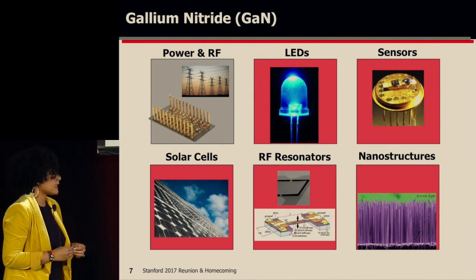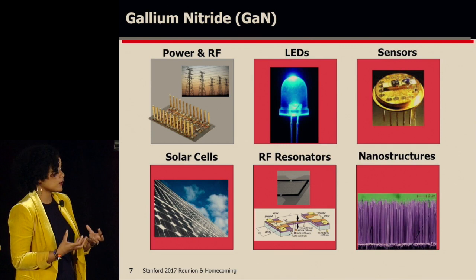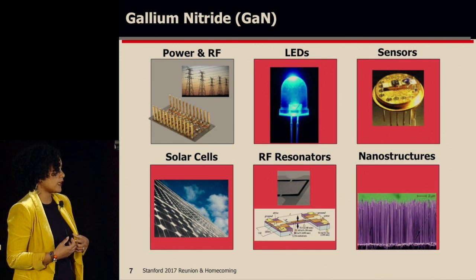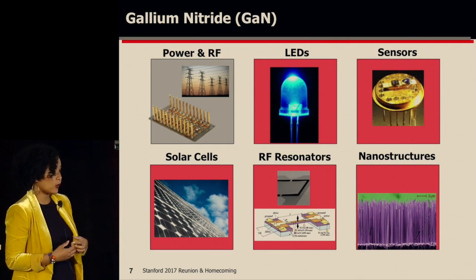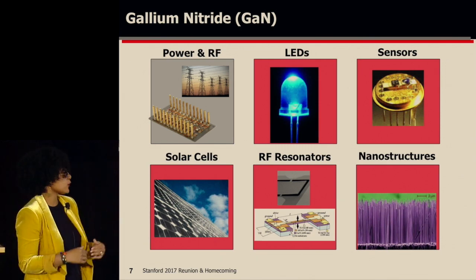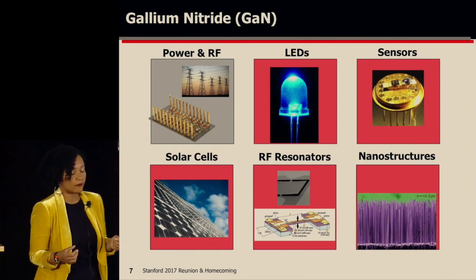So gallium nitride is an emerging semiconductor material. It is heavily used in the power electronics area because it can handle very high voltages and also function at very, very high frequencies. In addition, this material has been used to develop the blue LED, so Nobel Prize winning work for gallium nitride to create the blue LED. Other disciplines include sensing, solar cells. The highest efficiency solar cell actually has a layer of gallium nitride within it because it can capture a portion of the ultraviolet spectrum. In addition, micromechanical structures such as RF resonators and also nanostructures are being developed in this platform.